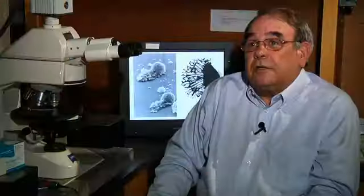And the current study is focused on how the rear part of the cell is pulled forward. The current thinking is that there's a protein called myosin. Now myosin is more familiar as the protein that powers muscle contraction. And so a lot of people in this field think that myosin is the protein that does basically the same thing. It pulls the rear of the cell forward.